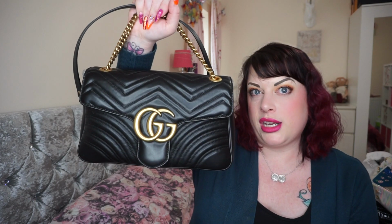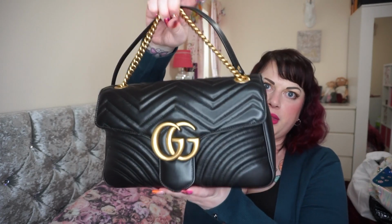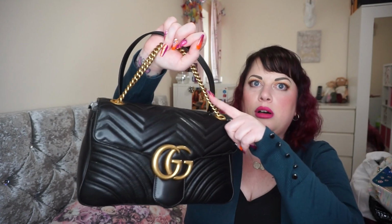Let's look at a different brand next. This is a Gucci bag. This was my first Gucci bag, I think. I've had lots of other brands over the years, but this was my first Gucci, and I bought this for myself for my birthday in 2017. This is the Gucci Marmont in the medium size, which was the largest size at the time. It's in black leather with gold hardware.